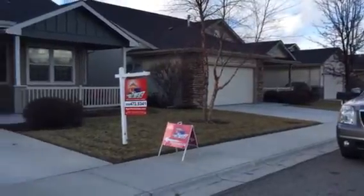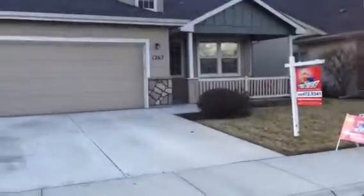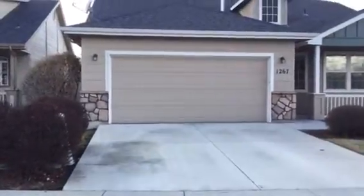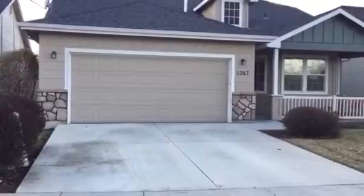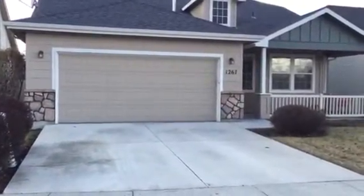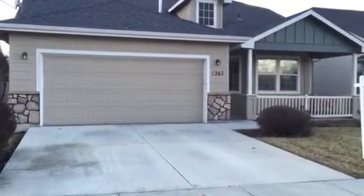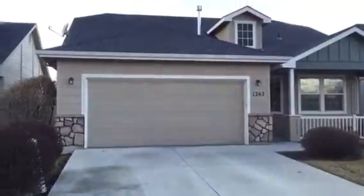This one is 1598 square feet, built in 2006. It's a patio home, which means it's on a small lot, but it's a single family residence. And the lawn care is included in the HOA, which is $70 a month. And the price on it is $194.9. It's been listed since the 22nd.